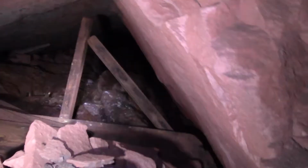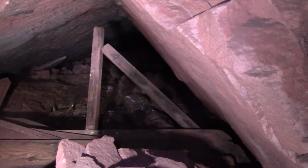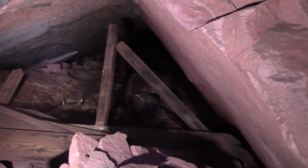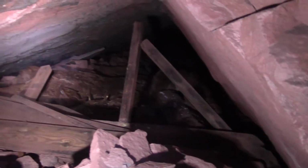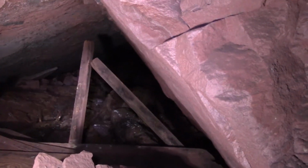So we're going to put a more concerted effort in today to see, we've got the underground maps to this, so we're going to see what else is in there, because we don't think anybody has been in this section, the lower sections, in probably many decades, if not longer.